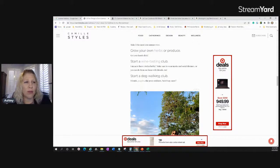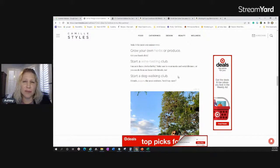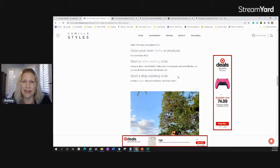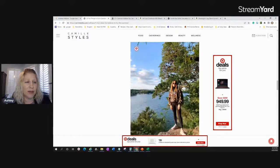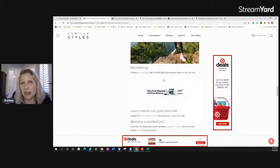Start a dog walking club. Okay, so ideas for that. Pet journals, pet medication logs. If your dog is having symptoms, often your veterinarian asks you to log what they eat and their symptoms. So something like that. Let's see. Bouldering. So this is climbing. So you could have a climbing planner.